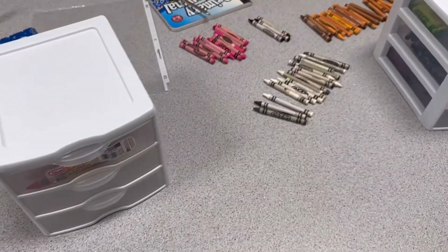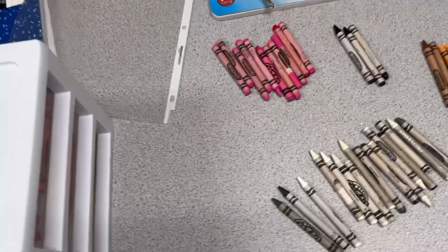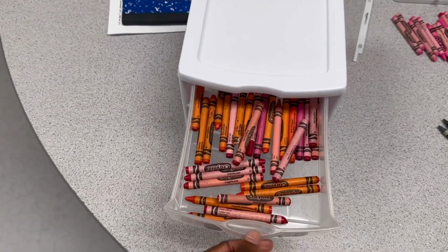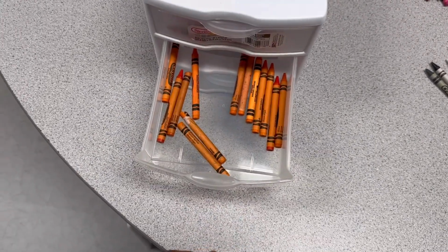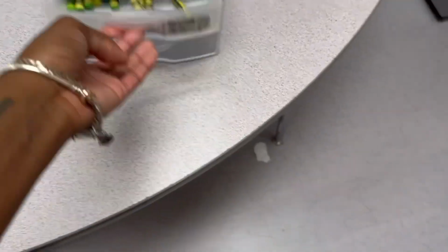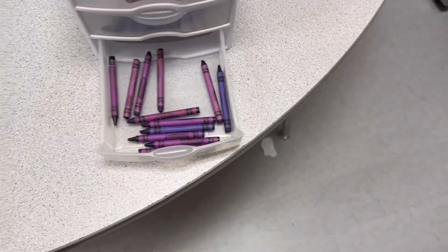People say broken crayons steal color. I'm not one of those people. It's a cute little saying for a teacher t-shirt, but I hate broken crayons. In the basket from the crayon hospital, these are the crayons that I took out for each color. I feel a way about the red, but this is all we had left from orange. Yellow is very popular, apparently. I've come to the conclusion that my kids did not like the color blue and purple.